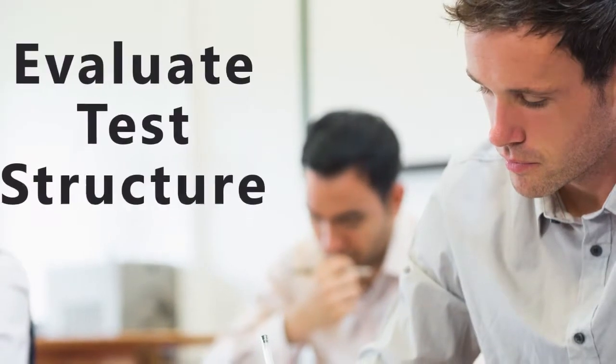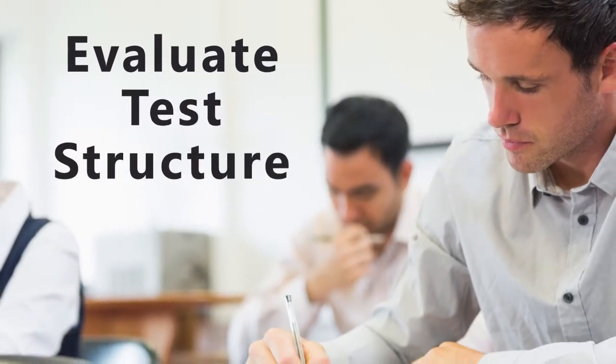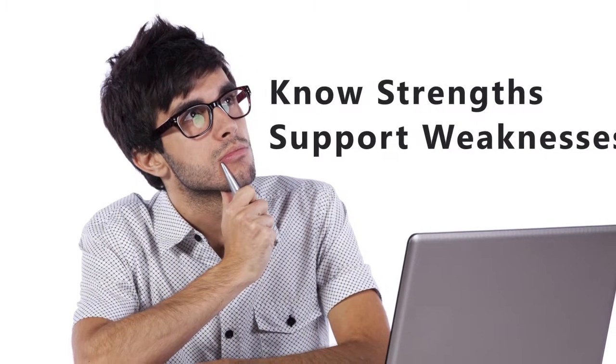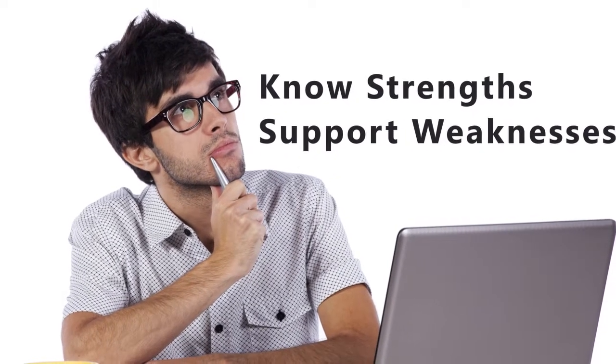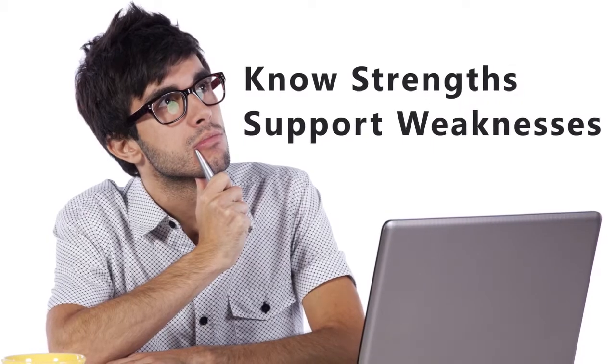Also understand the test structure. What percentage of the exam will be on those strengths and weaknesses? And you can develop a strategy for better managing your time. That way you can focus on your strengths and build up your weaknesses so you can be prepared for taking that certification exam.